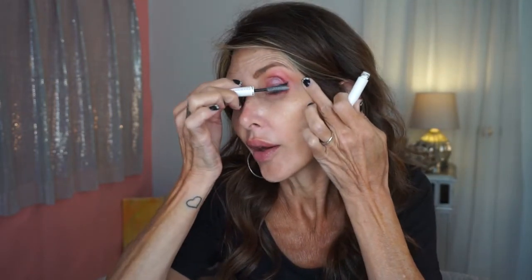I guess because my skin's so yellow, everything goes warm on me. I heard somebody say that Mykonos was a pink peach. It's not, not on me. So my pink has to have a lot of blue in it to stay pink on me. That's the Cils Booster. I'm going to take my eyelash comb and comb through that so I don't end up with three lashes.